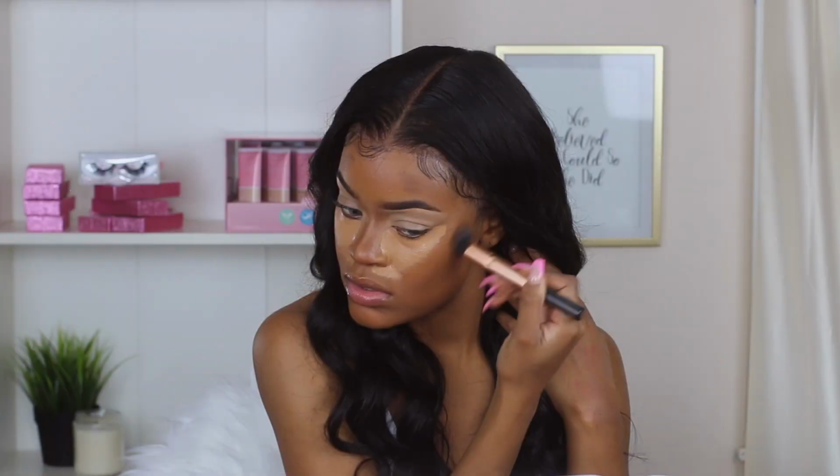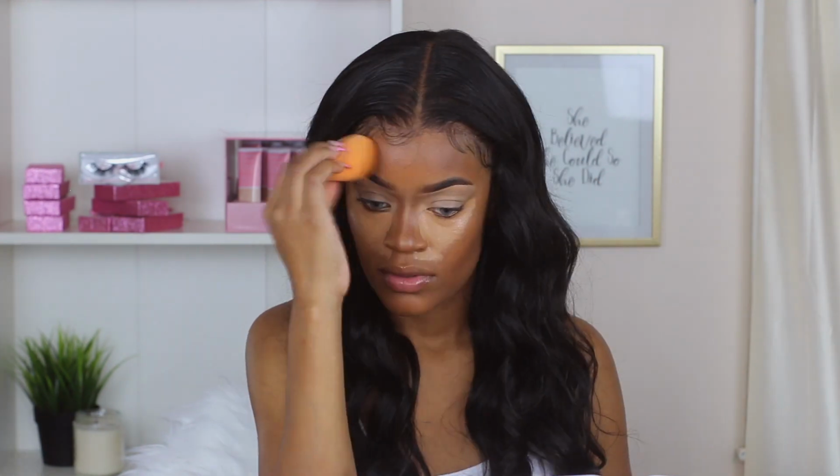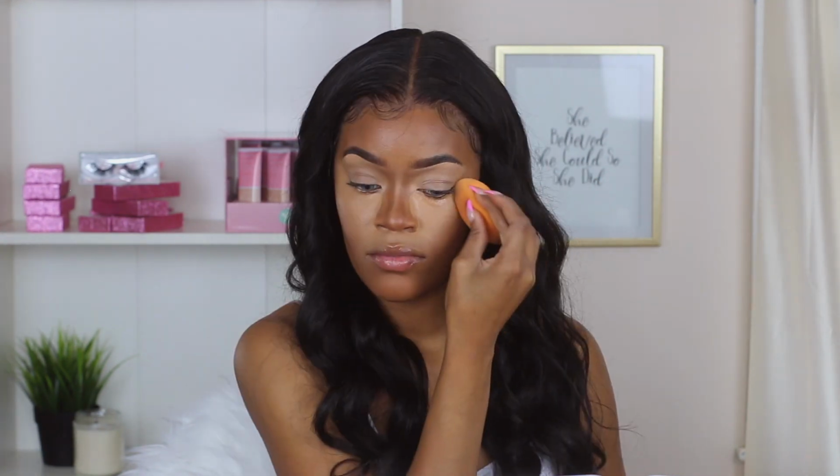My nose contour I have to blend out first because I need to see what it's giving. Okay, so let me go ahead. I'm just gonna blend out my contour and blend out my concealer, and then I'll come back to you guys with some setting powder. My contour brush was so clean I almost didn't even recognize her. Okay, so foundation is down, concealer is down, contour is down.